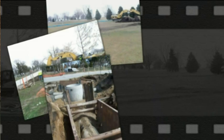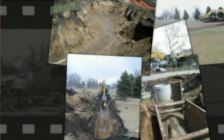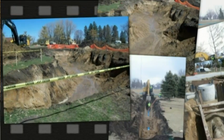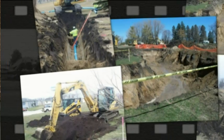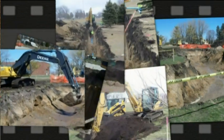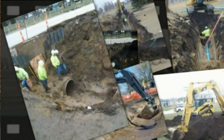The project is designed to take the water out of the subdivision through a series of bioswales, and a treatment train is what we're calling it, all the way down to the lake. And when the water gets to the lake, we want it to be as pure and as clean as possible.